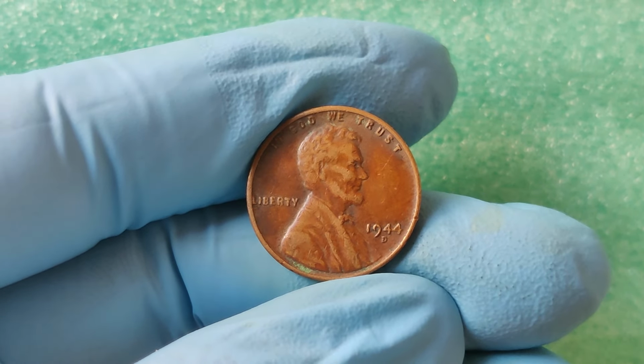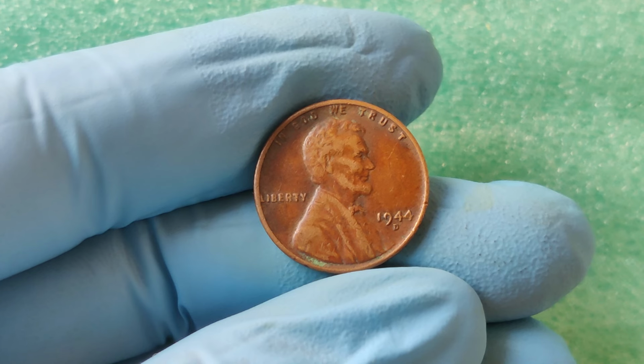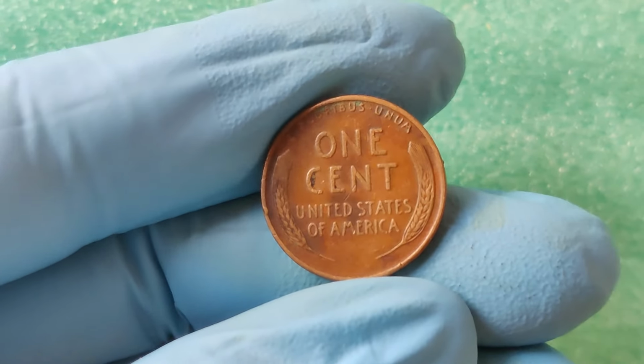Alright, let's kick things off with a little background. The 1944 Lincoln wheat cent is part of the legendary Wheat Penny series, which ran from 1909 all the way to 1958. These coins have that iconic design with President Abraham Lincoln on the front and two wheat stalks on the back. But what makes the 1944 stand out from the millions of wheat pennies minted over the years? Well, first things first, let's talk about the D mint mark. This little letter can mean big value. The D represents the Denver Mint, where these coins were struck.